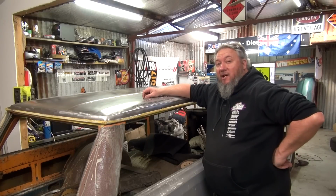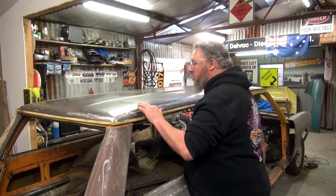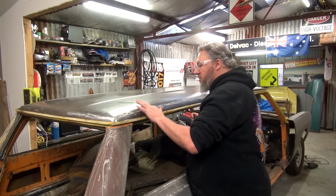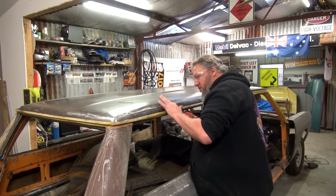Well, that's looking 100% better. That part is really good. So just the slightest smear of filler will fix that. You could even fill that, but I think I'll pull it up a little bit further.